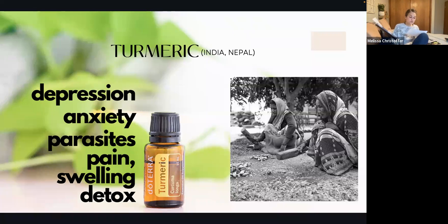So here are 2 diffuser blends that I hope y'all are brave enough to try with me, because turmeric smells like dirt, but like in a good way, like the cleanest, most earthy dirt. Like if you've been to India, my friend Kelsey has been to India, and she's like, this just smells like India. This is just what it smells like in the Middle East, like in a good way. So now that I've talked you all out of ever smelling turmeric, here are the diffuser blends.